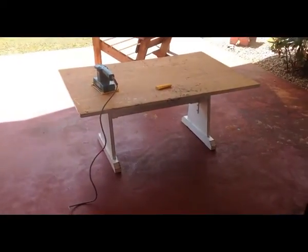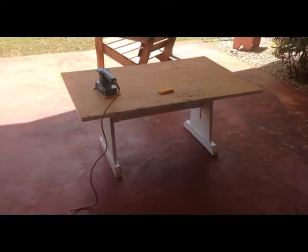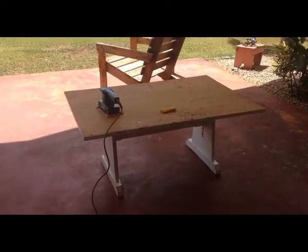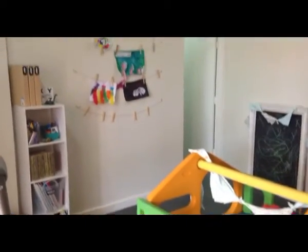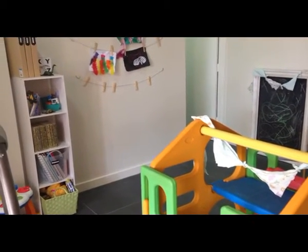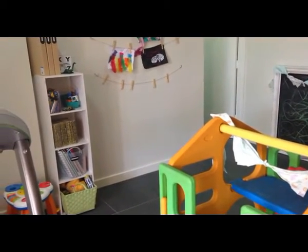So now that Cohen is awake, I'm going to re-sand the kids' craft table. I've got it all set up out here, ready to go, because it's got paint and stuff all over it. So that's my next project today. I'm going to sand that, pop it over there under the arts and craft hanging section, and call it a day.